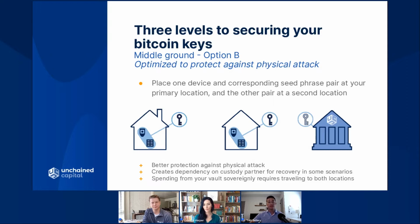Those are the two trade-offs or set of trade-offs that you need to think about when you're separating two of these 4 items into a secondary location. But you are getting a lot more security just by taking that second step. And the last thing that I'll add before handing it back to Tyler is that if you're already taking the step of moving a seed phrase into that second location, it's pretty easy to just go ahead and move that device into that second location as well.